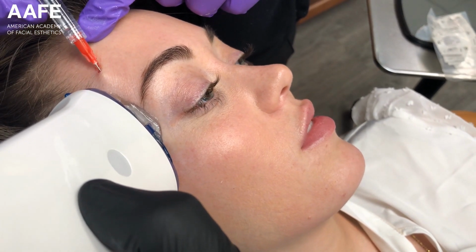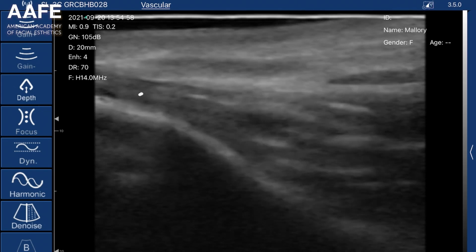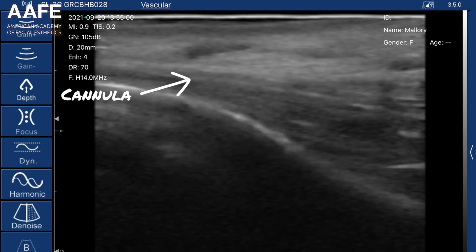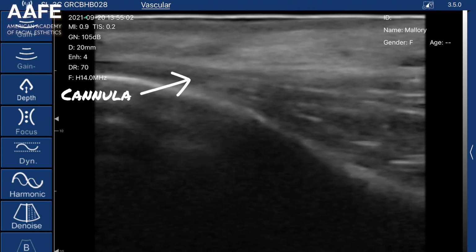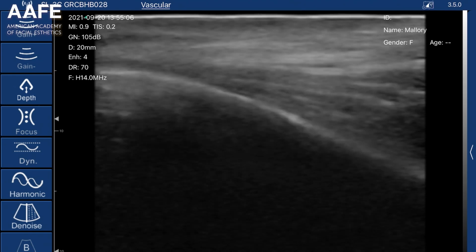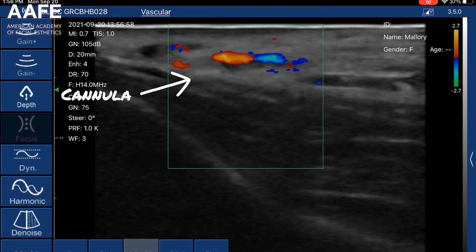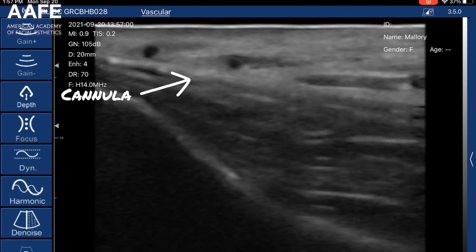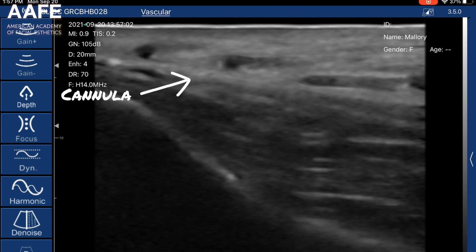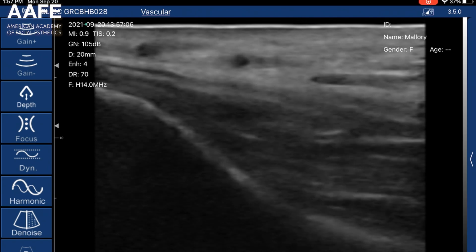So you'll be able to go ahead and see what we're going to look at. Now, we'll be able to see all the different layers. You see those little round holes pop up? Those are sections of the superficial temporal artery, and we'll keep pointing out where that cannula is coming in so you can see it, and we can light it up with a color Doppler. This simple ultrasound unit is fantastic. See where the cannula is? It's right underneath it, and this is before I go ahead and inject.